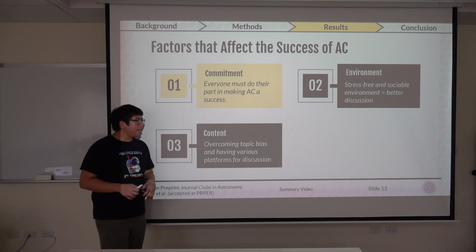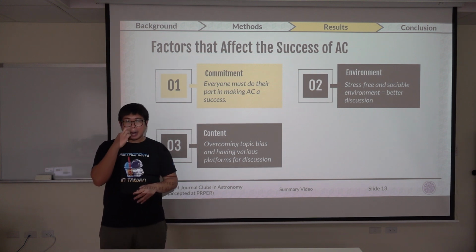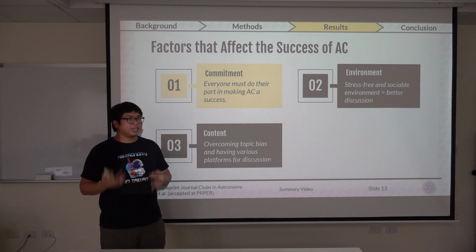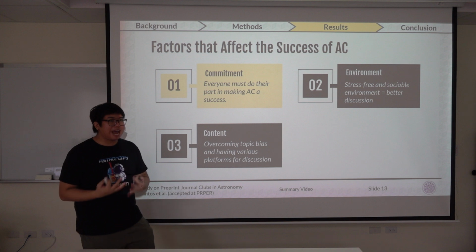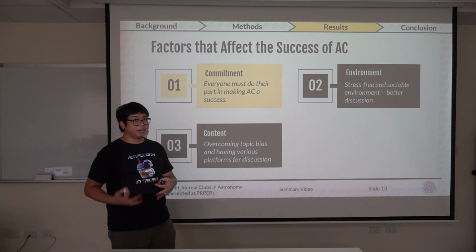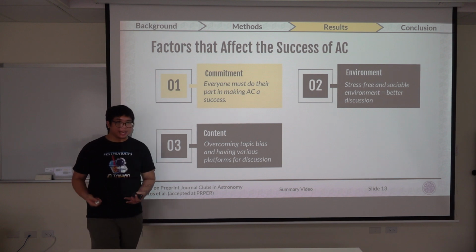And also, it helps to have various platforms and media for discussion, like press releases, blogs, animations, images, and videos online. So this is what we want to emphasize in content.